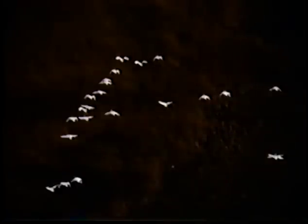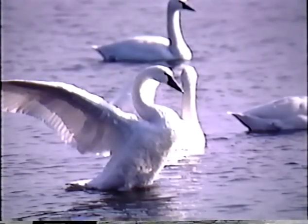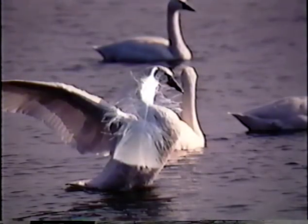And the swans come down from tundra to Chesapeake and then return. Lazy floating feather, watch it turn, oh, watch it turn. Lazy floating feather, watch it turn.